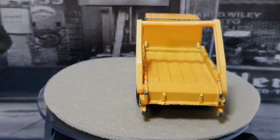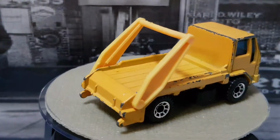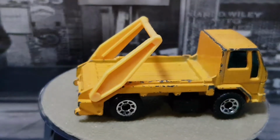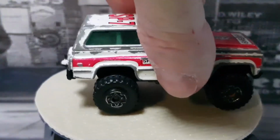And the last one, which is the one that I actually bought the packet of 5 cars for, it was only $5 for 5, was this Chevy Blazer.